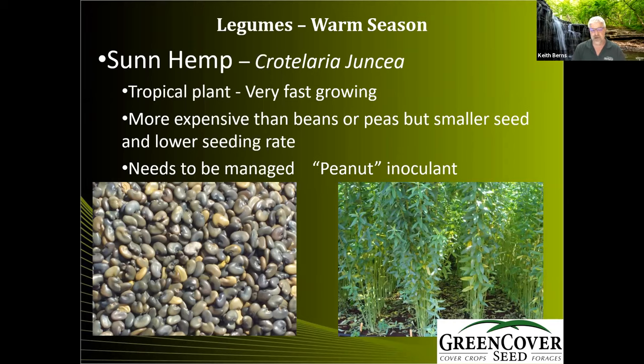But it's a tropical plant. It's very fast growing. It'll get 6 feet tall in about 60 days if it's growing in a lot of heat. Very, very heat tolerant. I don't think it's as drought tolerant as cowpeas or a mung bean, but every bit as much heat tolerant. It is a little more expensive than some of the other ones, but again, it has a smaller seed size and the seeding rate on it is lower. So again, on a cost per acre basis, it's similar.